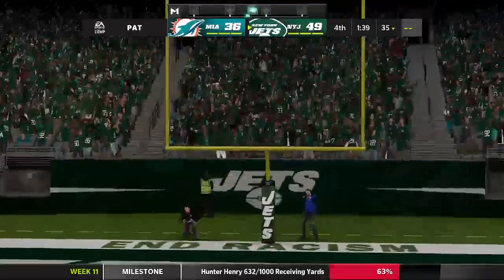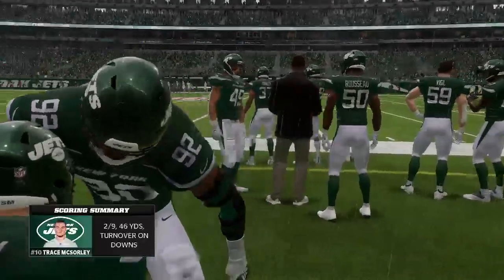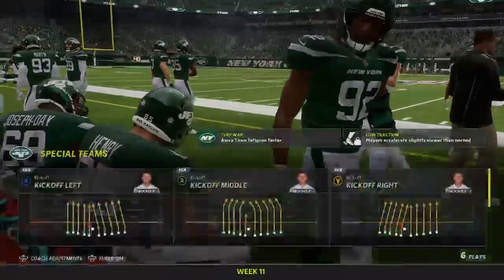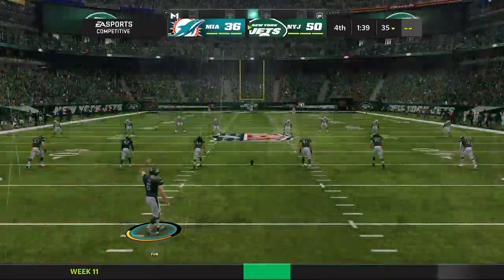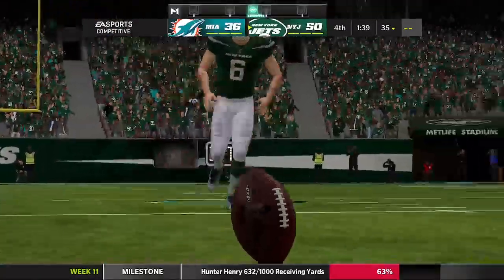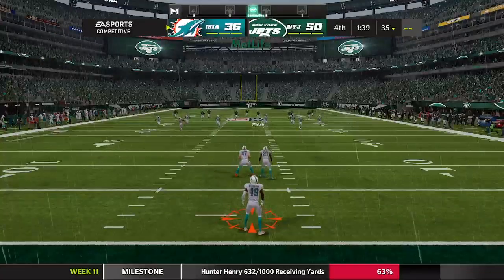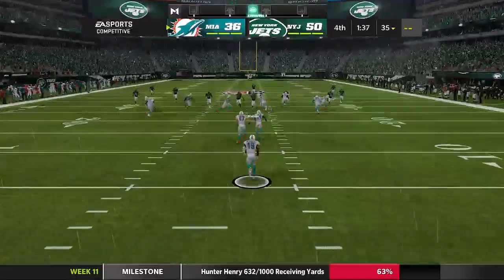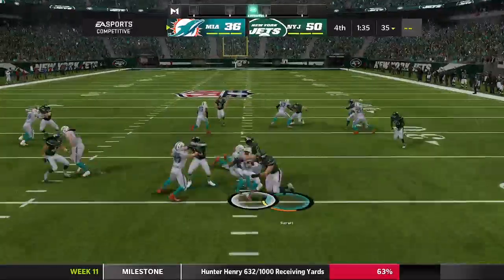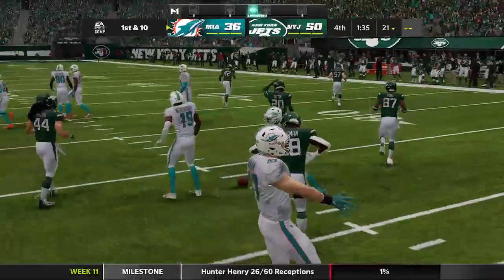And the lead is up to 14. So that drive, 80 yards, 9 plays, and it's finished off by a New York Jets touchdown. Folk now set to boot it after his guys put 6 on the board. Now D.D. Westbrook to return, and taken down just past the 20 at about the 21-yard line.